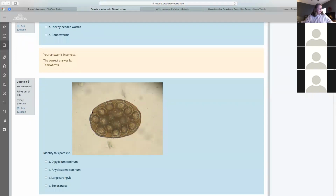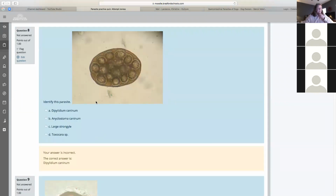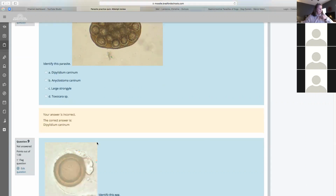Identify this parasite. So again, thin shell, cluster of eggs. This is Dipylidium. So if you were going between Ancylostoma caninum, which is the hookworm, and Dipylidium caninum, then that would be your answer.